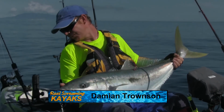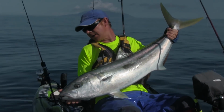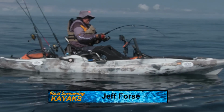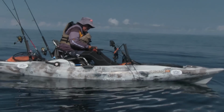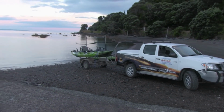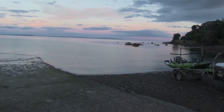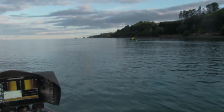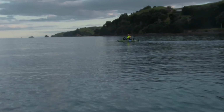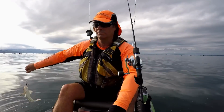This trip I'd be joined by Damien Trounsden, who's a Coromandel local and a keen kayak angler, as well as Jeff Force from the other side of the Firth of Thames. Our first day would be focusing on the Firth of Thames, and it started early morning with a launch at the Kirita boat ramp. Damien and I headed up the coast, fishing the shallows in close before spotting a whole bunch of birds working out by the middle next to the mussel farms.